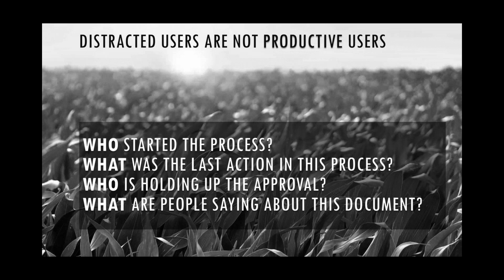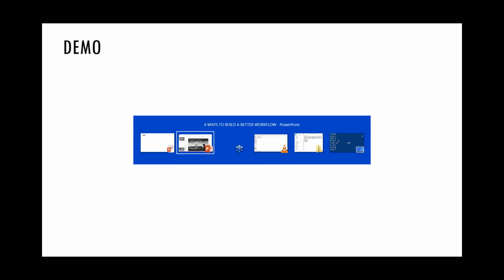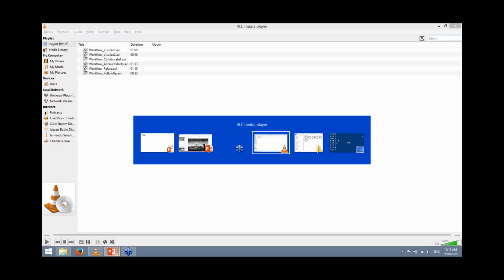The goal is to get the users engaged quickly so that they can make decisions without having to backtrack or hunt people down for answers. If we put it all in front of them in a clear and simple form, they're going to get work done much better. So what I'd like to do now is switch over and give you a quick demo of what this looks like.